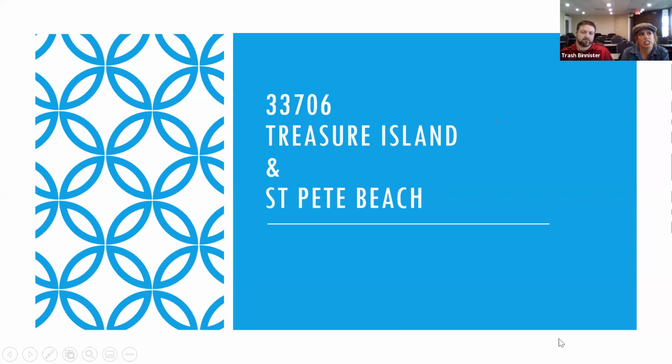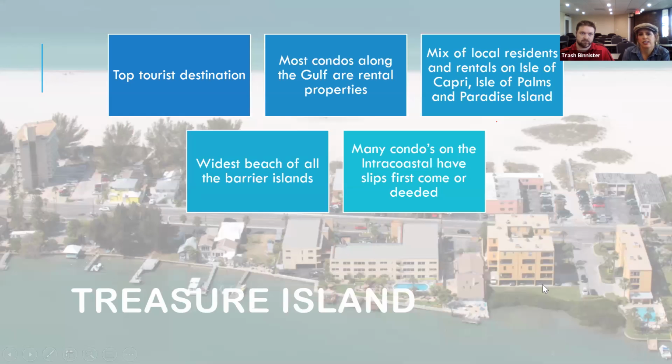And then we're going to head over the bridge to Treasure Island in St. Pete Beach. So Treasure Island is really a top tourist destination. When I'm looking at investment properties and what's going to get the best return, honestly, I see some of the highest rentals coming out of Treasure Island.